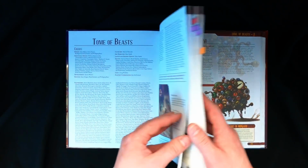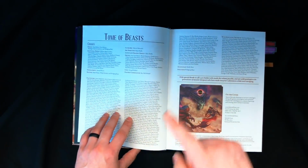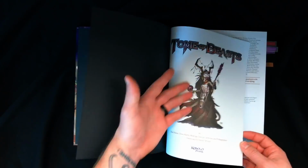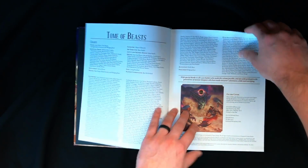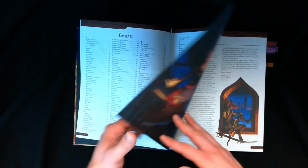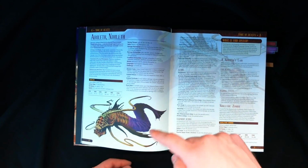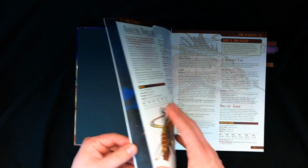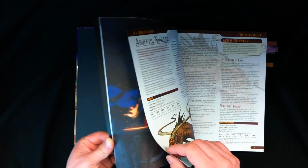My favorite thing about this book is that it is all killer, no filler. Let me show you what I'm talking about. You open the book, there's a title page, there's all the credits, the play testers, that sort of thing. Obviously that needs to be there. There's a table of contents, very useful. A 1-page introduction to the book, and bam, first monster. On the 8th page already, you are into the purpose of this book, the monsters.